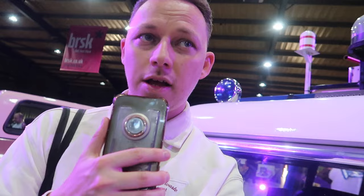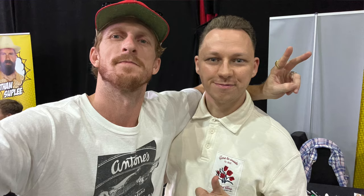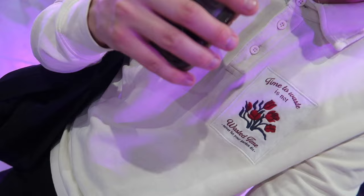I queued up for Khary Peyton and Cassady Mcclincy. Didn't manage to get either of them. I just met Austin Amelio, who plays Dwight in Walking Dead, and he was great. He loved my polo shirt. Everyone seems to love this polo shirt for some reason.